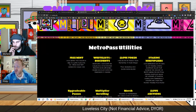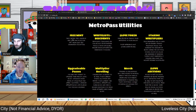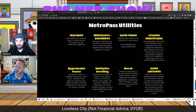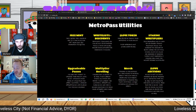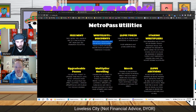The MetroPass, so the 3,333, gives you the following utilities. The first is that each MetroPass is able to claim a free one of the first generative. So if you own this pass, you get one of the 6,666. You just have to pay gas. They're also going to be giving whitelists and discounts on collabs with other partners.